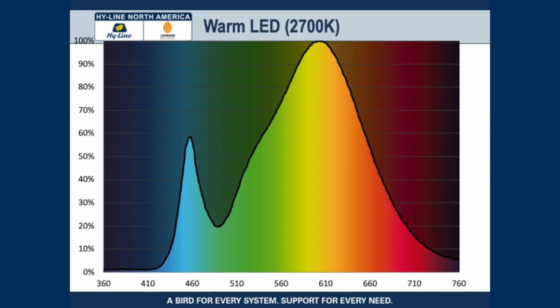For any chicken, this is a really good light spectrum. And any of your standard LED bulbs will look pretty much like this. For a laying hen, it'll be great. And if you can dim it really well, even better.